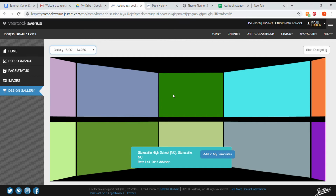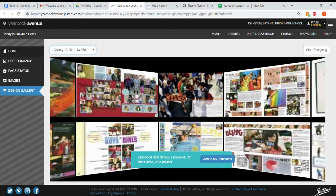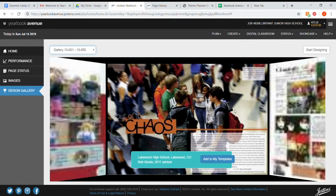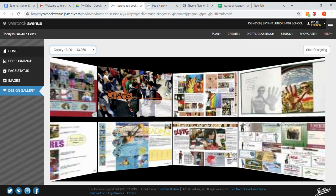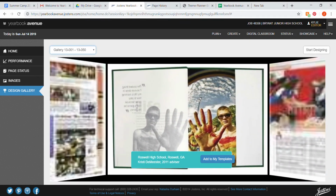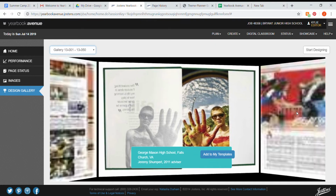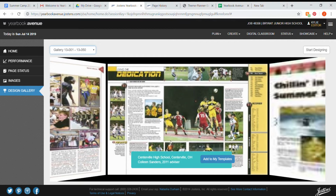And now the ones that were there aren't showing up, so I can't show you. But you can go into Design Gallery, play around with that, have fun with it. There we go. So their theme is obviously Out of the Chaos. Maybe that's an opening spread, maybe that's a divider. Looks a bit like an opening spread. This looks like an opening spread. Kind of a unique thing there. Don't do what somebody else has already done. Just do this to get some ideas.